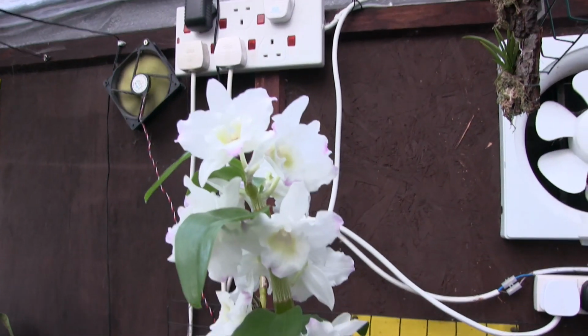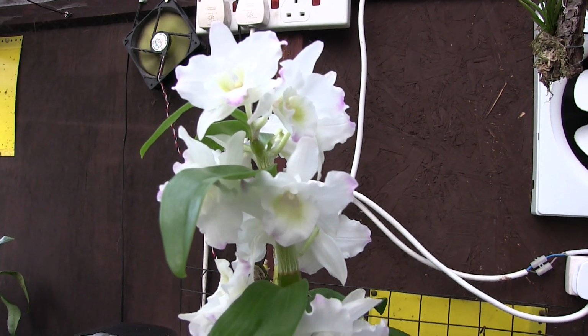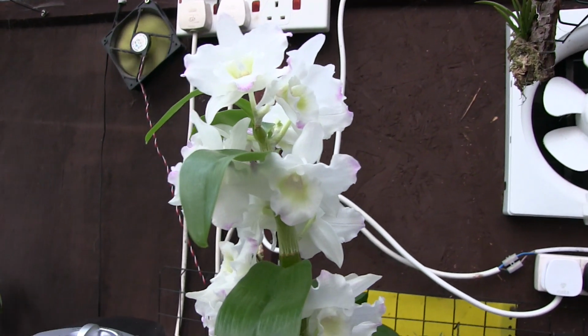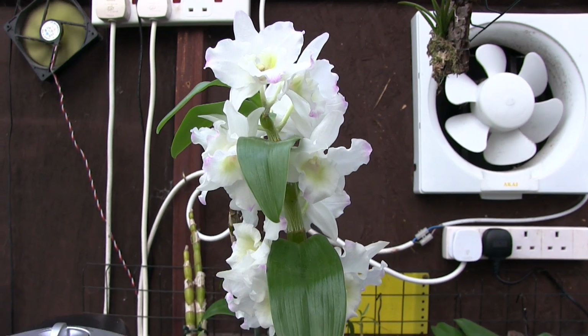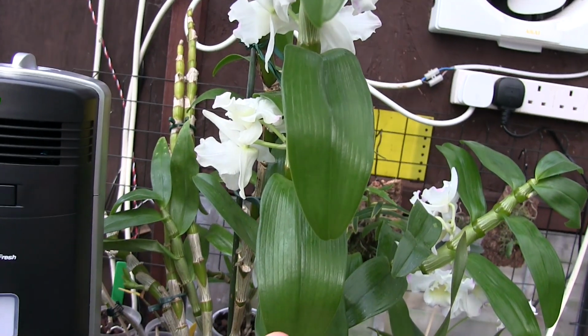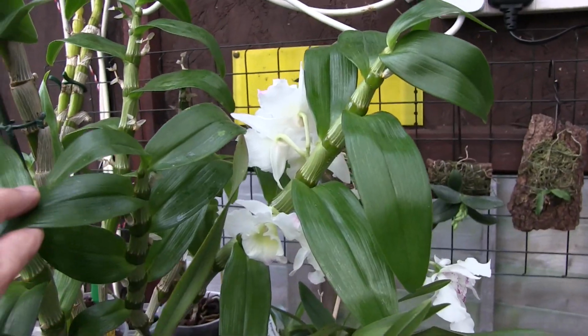But as Dendrobium nobiles go, it can turn into a big strappy plant. So it's not one for the faint of heart that haven't got much space, quite honestly, because it can get big. I mean, you see the length of that cane is 2 foot. Okay, that was the best one last year, but this one's not too far behind.